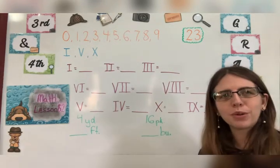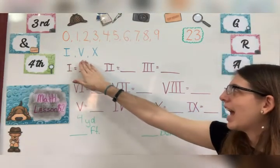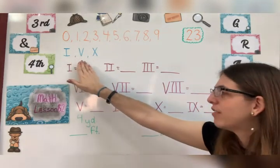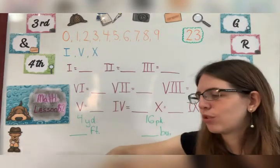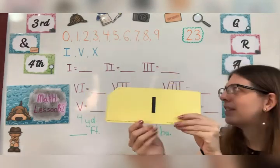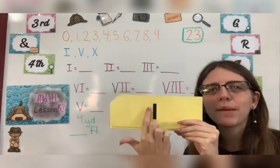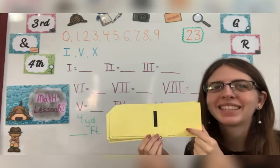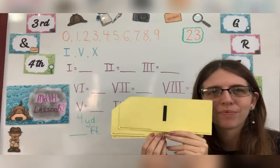Well, Roman numerals use letters. We use the letters mostly I, V, and X. And there are more, but we'll learn those a little later. We're going to start with I, V, and X. And they don't use place value like Arabic numerals do. So how much is I worth? I might sometimes be written like this so that you can clearly see it's capital I, or it might be written just like this when it's being typed. But be careful because it's not a 1, it's a capital I. But what does it mean? What does it stand for?